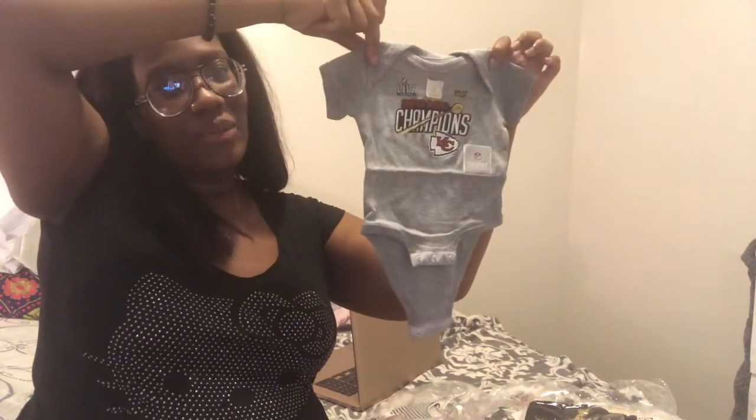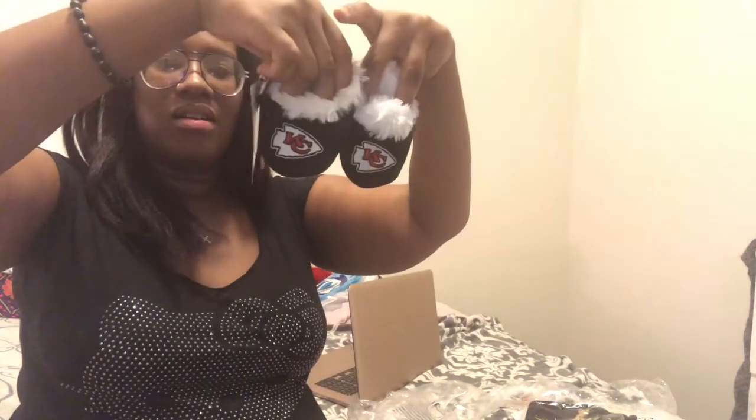So, as I mentioned, I'm from Kansas City, Missouri. I'm a Steelers fan, but my mother and everyone else in my family likes the Kansas City Chiefs. Onesie, this thing here. I thought there were two of them, but I guess there's only one, which is fine by me. But then it comes with the baby booties. She got a red pair and a black pair. So those are super cute.